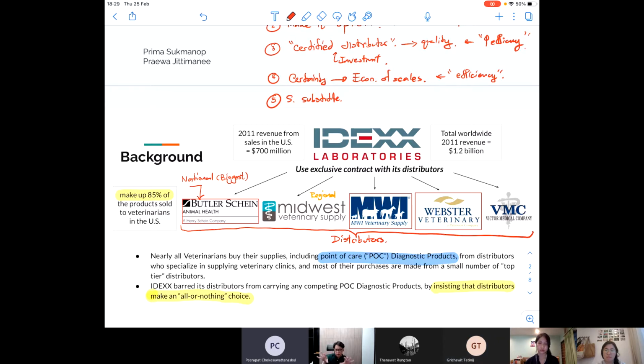Okay, now there are two scenarios, right? One scenario is a situation in which Butler, MWI and Webster, for example, because they are national level, can choose whether they would distribute for IDEXX, or they can be distributing for some other laboratory. Right, this is one possibility. But now, because of this exclusive dealing, they would have to serve IDEXX only. And by having the second scenario, that would intensify the competition. Is that what you were trying to argue?